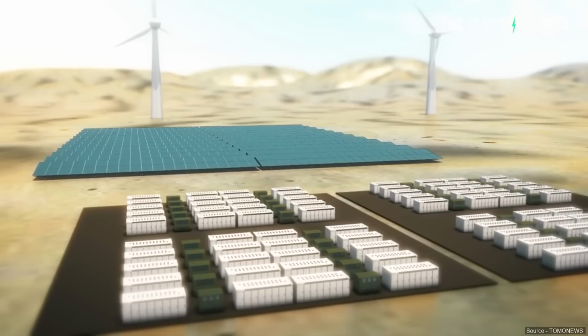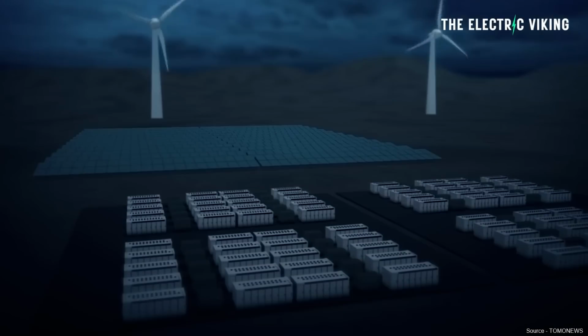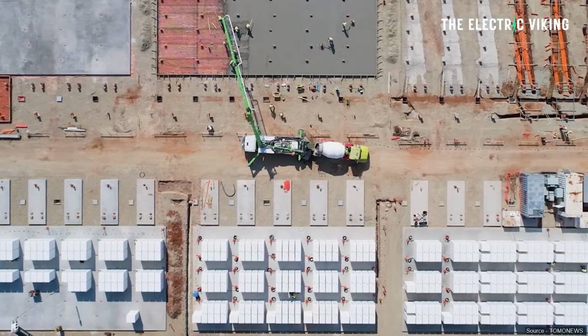But here's the thing. People are saying that Tesla sell a Megapack, right? And that's it. They on-sell it, they make 10% margin or whatever margin they make, and that's it.